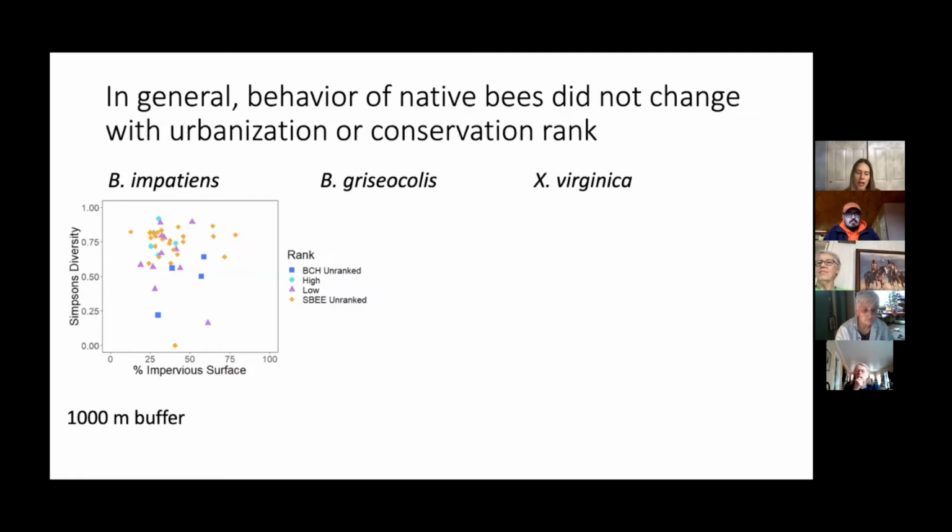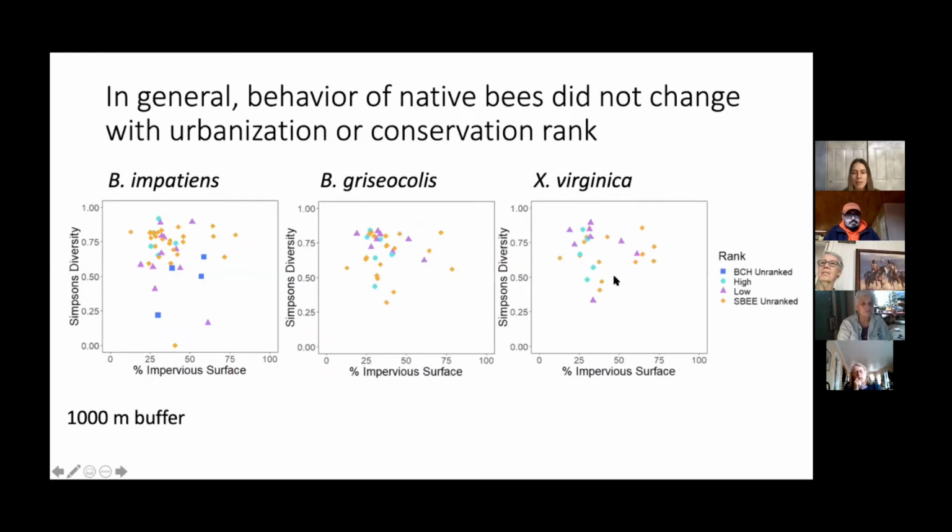And so regardless of rank, whether or not they had a high rank, which is in this blue color, a low conservation rank, which is in the purple, or whether or not they were unranked, either in the BCH program or not, we don't see any patterns. There's no change in their behavior. They are relatively generalized, and they're just visiting any old plants they can find. We see the same thing for griseocolus as well as Xylocopa virginica. So all of these relatively specialized bees that I'm showing you here aren't showing a pattern at a sort of intermediate spatial scale, which is at 1,000-meter buffer. So that means that our impervious surface here was estimated for a 1,000 diameter circle around the location.